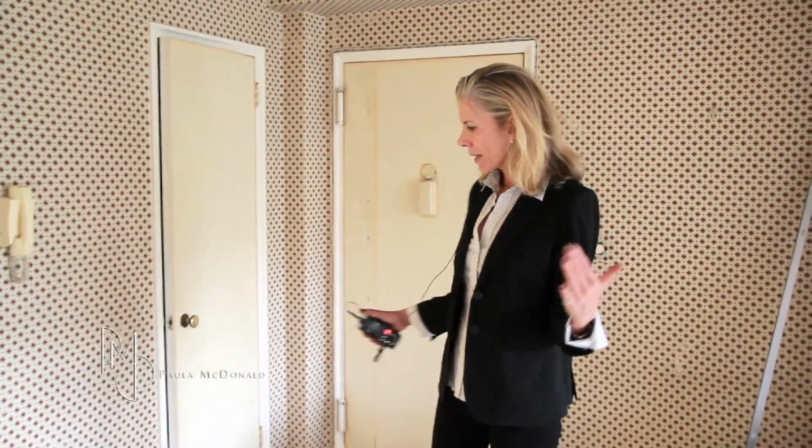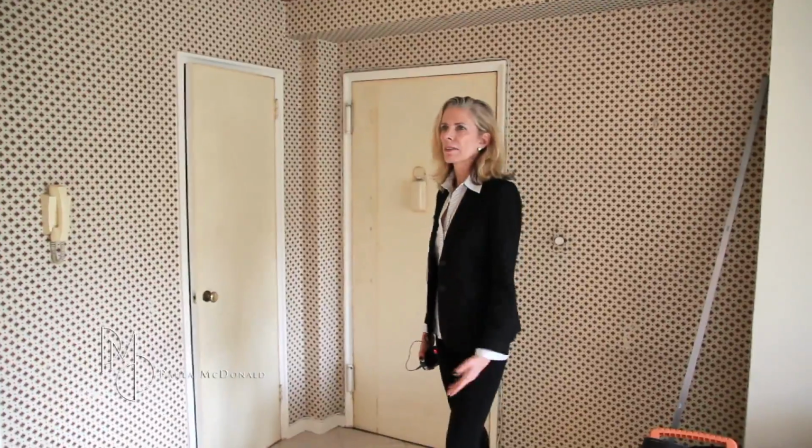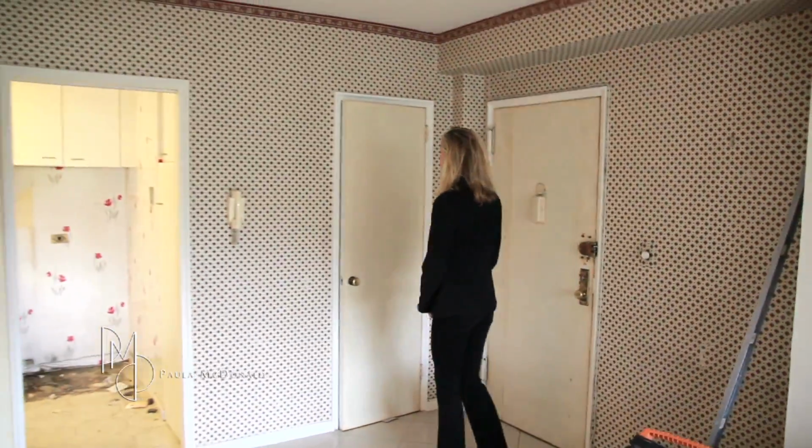So what we are going to do now is walk through the bones of the apartment and what we think is going to change in its ugliest state, and see what happens when we're done. We're going to start here in this entranceway, and you can see that it's really old. This is an estate sale. I think it's probably been this way forever, about 35 years old.